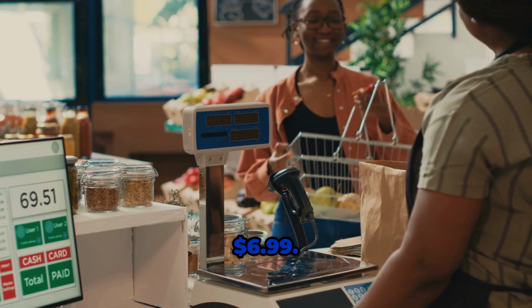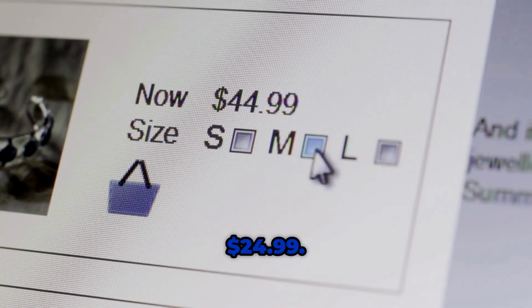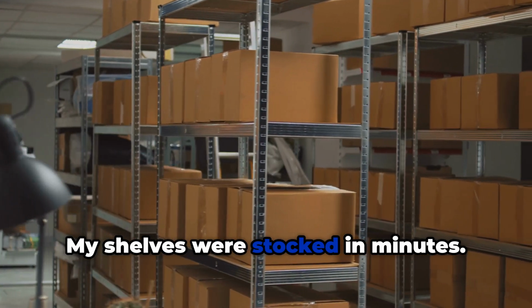Cost: $6.99. Selling price: $24.99. That's an $18 margin. All automated, all data-driven. My shelves were stocked in minutes.